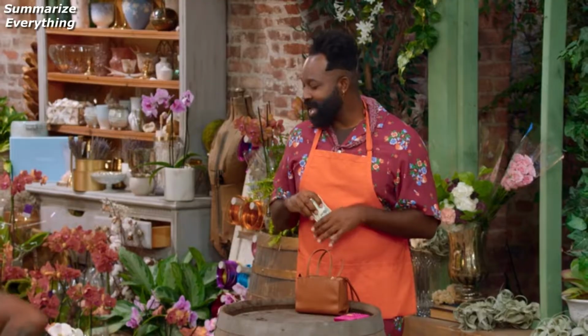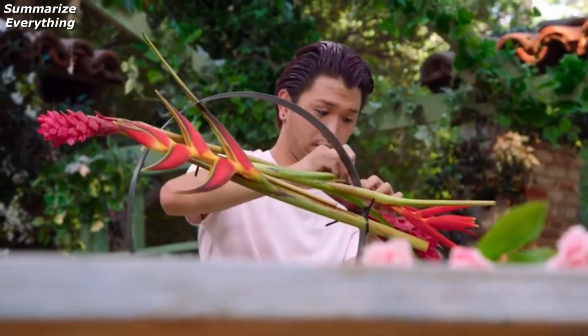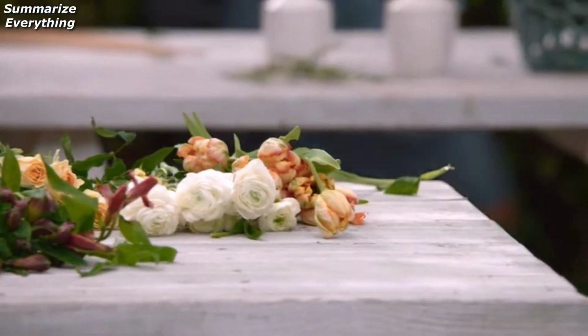Next. So today's challenge, they're giving us a budget of $50, and I'm pretty excited about it. One of the genius things about a tulip is it can turn the ordinary into something really extraordinary. Yes. So I grabbed a bunch of really pretty blooms. I'm kind of going for like this moody yet modern vibe with my color palette.